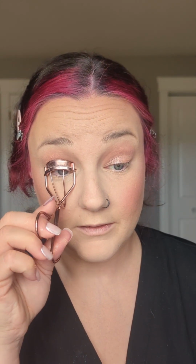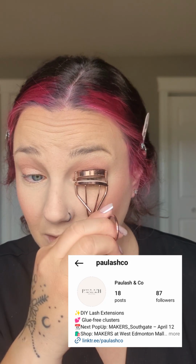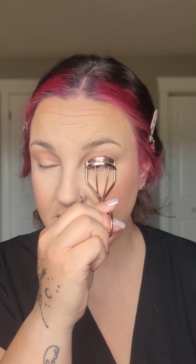Now, I'm not going to do any eyeliner for myself. I actually only do eyeliner when I wear fake lashes, and today is not the day for falsies for me. I love falsies. I do wear them regularly, but I don't usually wear them on days like today because I go for the more dramatic ones. Although recently I got some lash clusters from a company called Paulash & Co. You should definitely check them out because the cool thing about these lash clusters is they come pre-glued. So you just pull them out of their little case and put them on. They're not magnetic. You don't have to put on liner, nothing. No gimmicks like that.